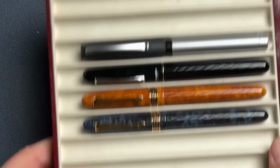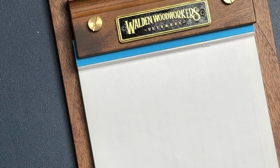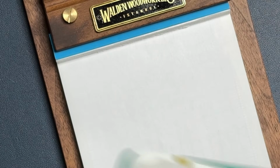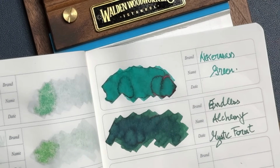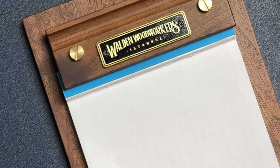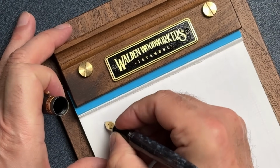So those are the 3 pens. And what I propose to do is to show you how they write. Let me just make some room here. Now, this Parsons Essential Italics was inked with, I believe, this Alchemy Endless Mystic Forest. So now that the ink is dried, you can see it's got some interesting shading and a little bit of red sheen. Very, very nice ink. So that's Endless Alchemy Mystic Forest. And let's see how it performs in a pen on Tomoe River paper.